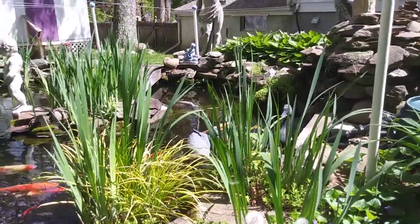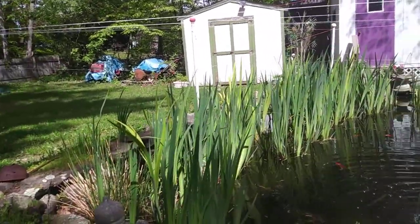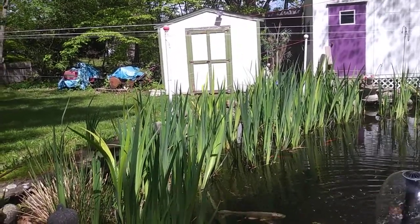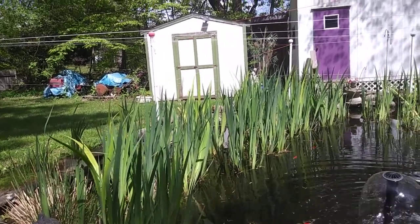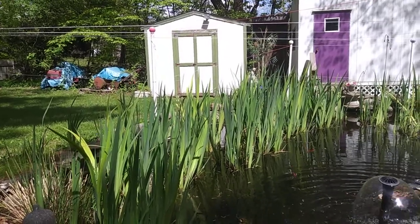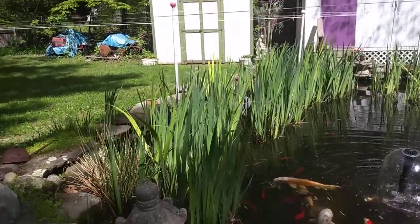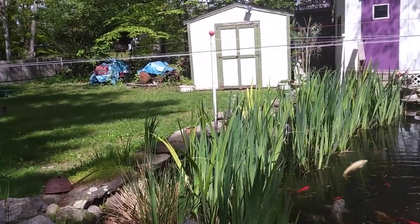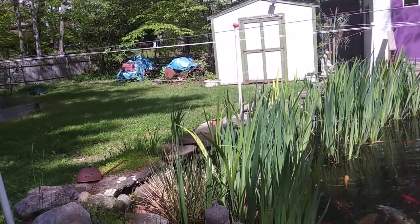There's irises in here. I mean, they make for great cover-up, but you can't buy them anymore. From what I understand, just because of this reason, that they become like an invasive species. So if you have them, you have them, but you're not going to be able to go out and get these yellow water irises. They are really hardy.